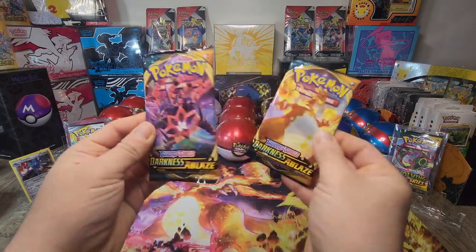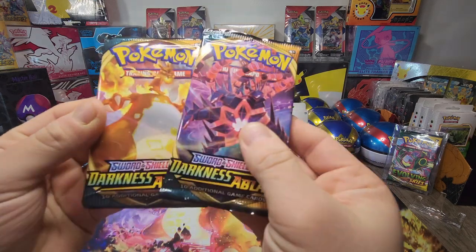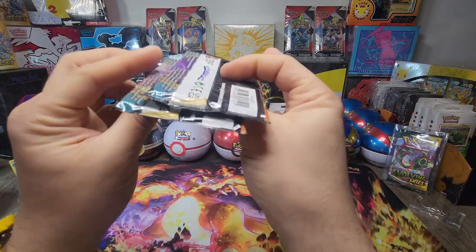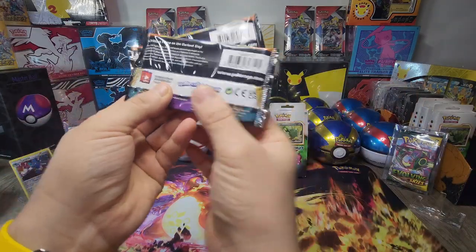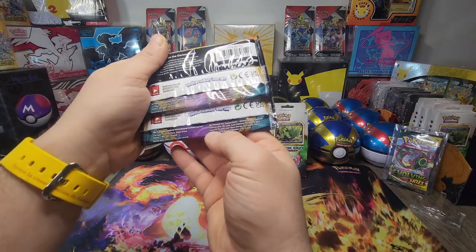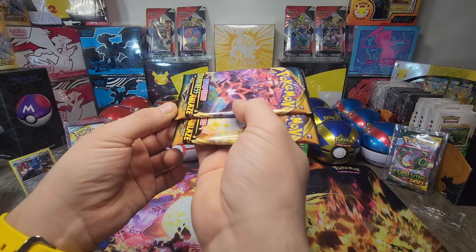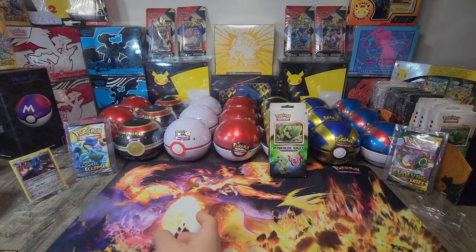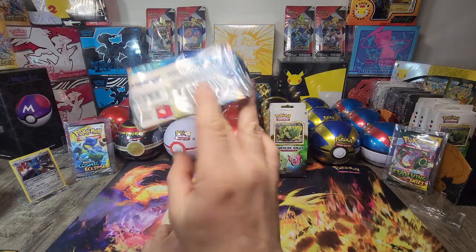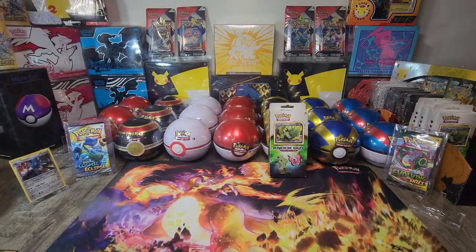Worst possible pack combination. But these packs are actually in better condition. Very good condition. If I was, and I am, collecting sealed packs, I would keep these packs sealed because of how well they have maintained shape versus this. This is going to get opened one day, and that's going to be a good day as well.